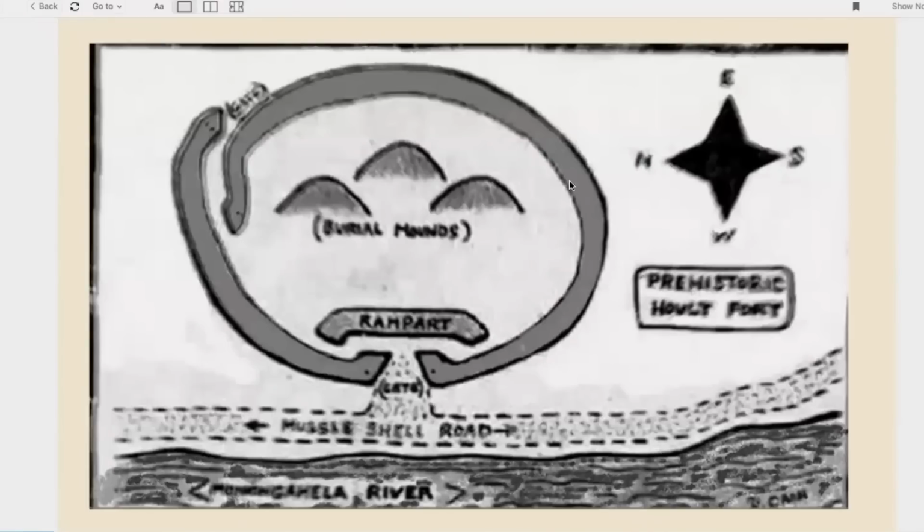All right, so this is a drawing he has on the previous page. It says here, Mussel Shell Road. This is the road they found, and these are the mounds. So the road leads to the mounds, okay? And here's the river. So again, they're finding these ancient roads, pre-Columbian. You know, before 1492, these roads were already here. Many of the highways and roads we use today are actually indigenous trails or roads they used.